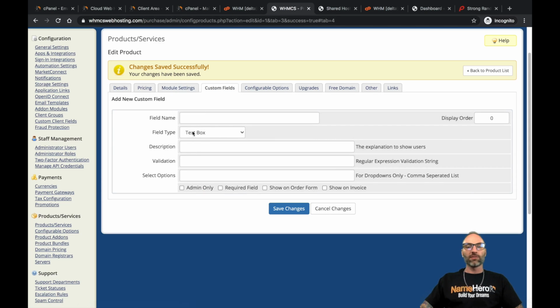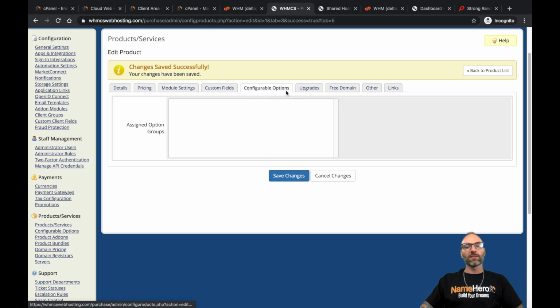Custom fields, if we wanted to add an extra step on the order form for them, you're not going to want to do this. Nine chances out of 10 you're not going to want to, so you can just ignore it. Configurable options, you're not going to have anything configured because you've pre-configured everything for them. So that's an option there for more complicated setups, but don't worry about it.